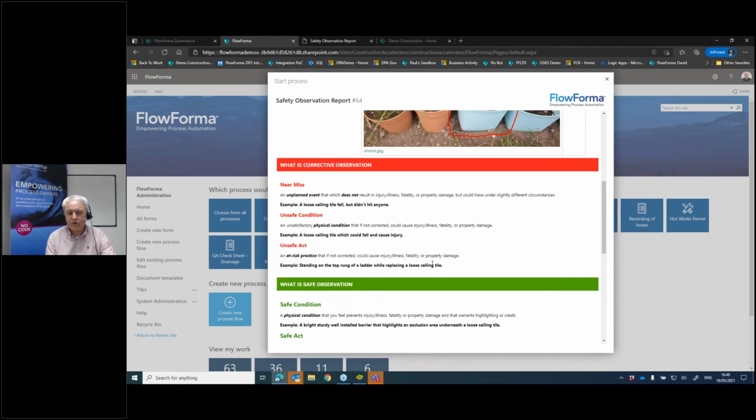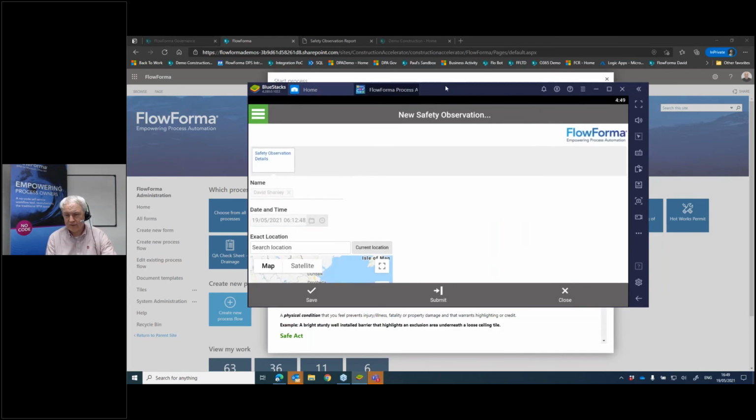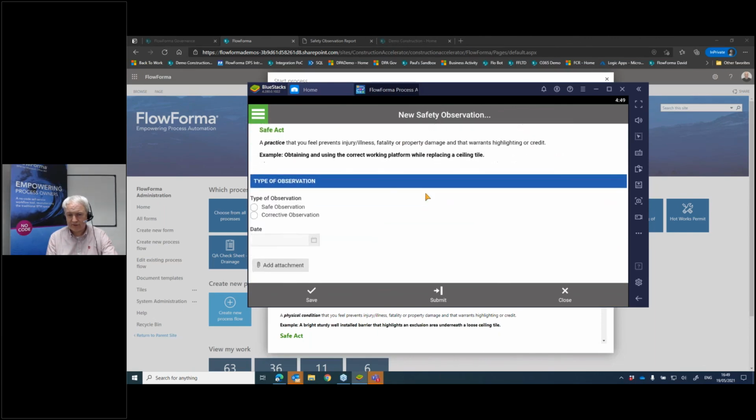And the same form is available on mobile devices. So if I jump over here on a mobile, my mobile emulator, sorry, I can't show you a mobile device on the screen, but this is emulating an Android device. You'll see that the form looks exactly the same on the mobile device.